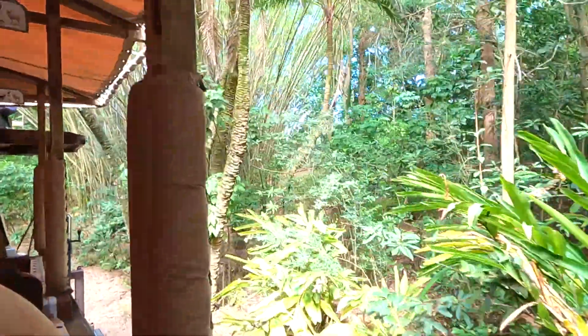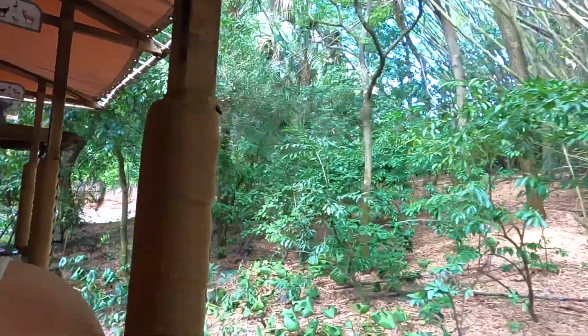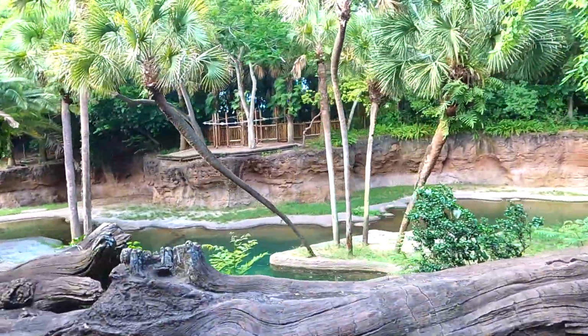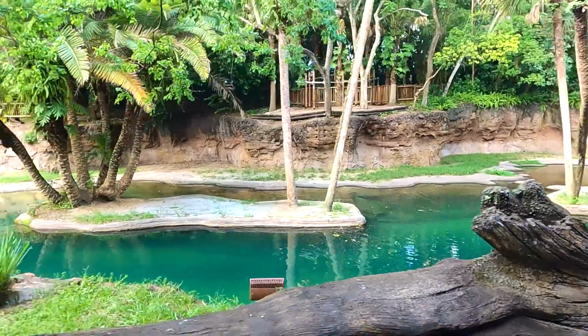As we come out of the forest, we are now entering the Safi River. The creatures in the river depend on the water as a form of protection and also as a source of food, so keep those eyes peeled. You never know when you might see a hippo come up for a breath of fresh air, and that's because hippos can hold their breath for up to about 8 minutes at a time.